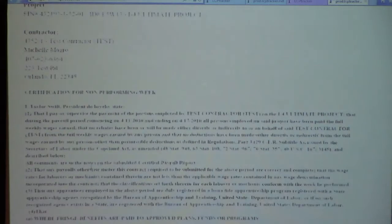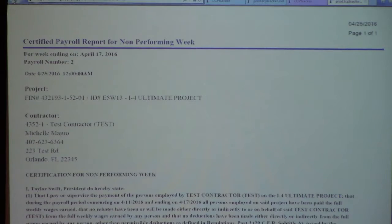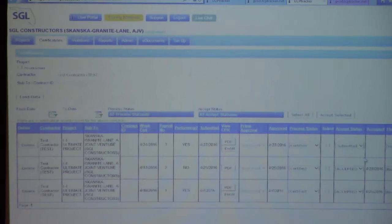So we've looked at our documents. We happen to know that the contractor was not on the project, so we know that we're okay to submit and accept it. See, now I have a date. So the RCS accepted that on that particular date. Now we have another payroll.